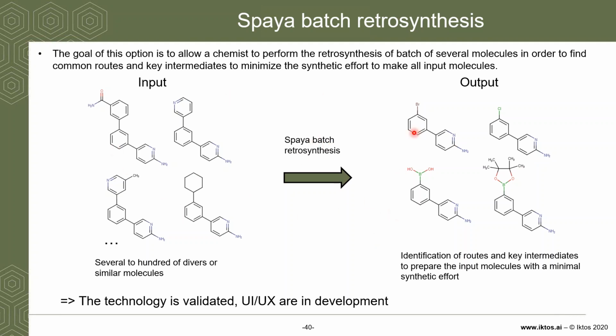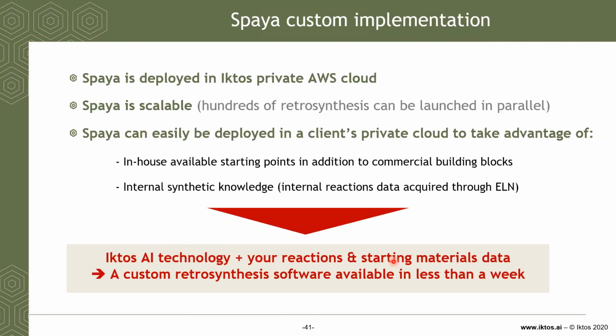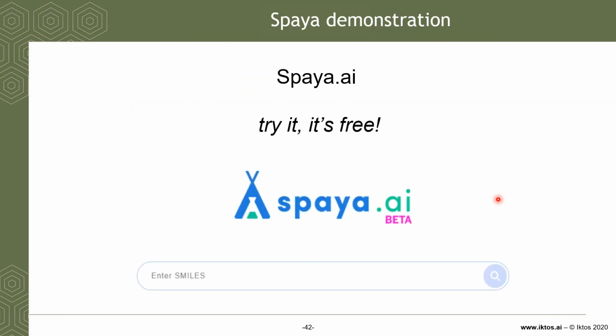This technology has been validated in our R&D department, and we are currently working on the user interface. Spaya is totally customizable, can easily be implemented in your private cloud if you want, and is highly scalable. We also believe that this technology can be highly powerful if it's connected to your starting material, preferred partners and providers. But we also believe that taking advantage of your chemistry, which can be highly specific, can be very interesting. So in less than a week, we can create a dedicated, tailor-made Spaya based on your starting material, but also on your ELN database, taking advantage of your chemistry. So feel free to have a look at Spaya.